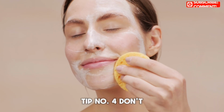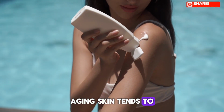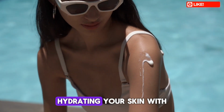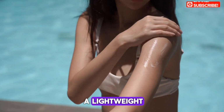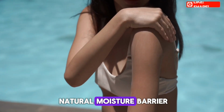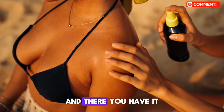Tip number 4. Don't forget to moisturize. Aging skin tends to be drier, which can exacerbate blackhead formation. Hydrating your skin with a lightweight, oil-free moisturizer helps to maintain its natural moisture barrier and prevent blackheads from cropping up.